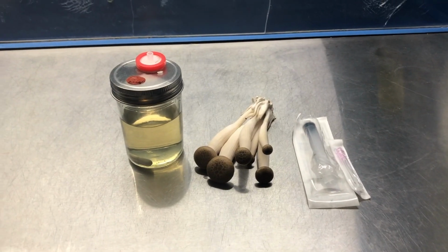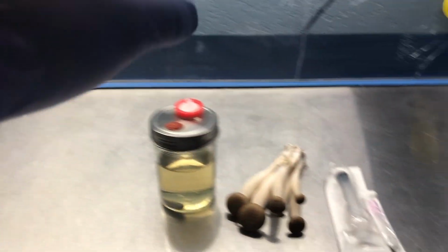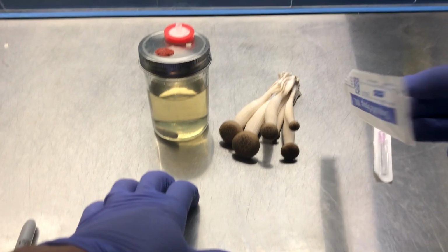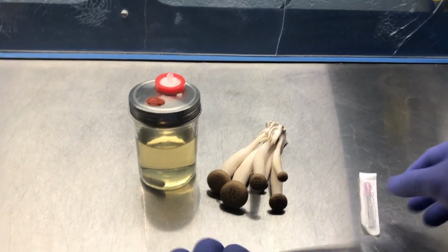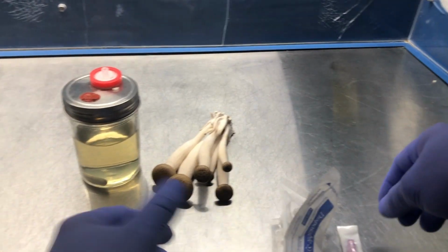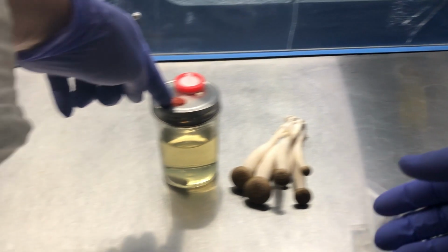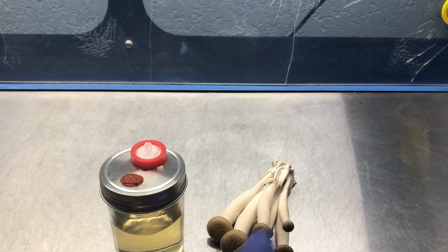Okay guys, so I've got my liquid cultures from my slants over here, and now I'm gonna move on to my needle tissue biopsy. So the idea behind this is that you can just take a piece of tissue using a sterile needle and then shoot it into the injection port, and it will go into your liquid culture without ever having to use a blade.